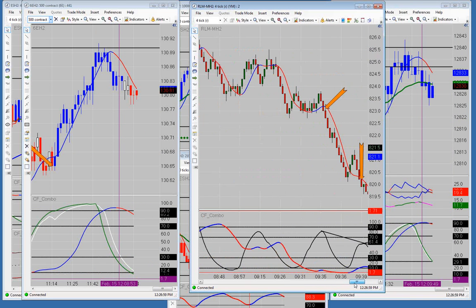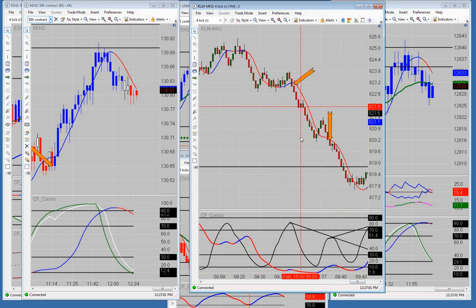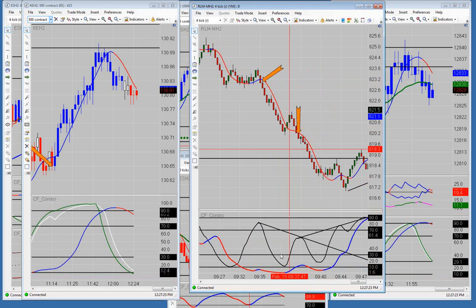Let's see, this was the start of it all right here. What I was looking for on the Russell, now this black line right here is the same as the white line over here. I just made it black instead. Easier for you guys to see, I think. Anyway, what I was looking for was divergence between the black line and the cycle. All right, so we got that, and then it closed down below the MA1. That was a big move down right there.